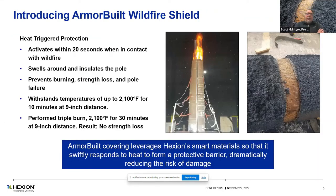In the introduction of ArmorBuilt Wildfire Shield, it is heat triggered protection. They call it a smart material, and actually it is. It's an expandable graphite system. It's not rocket science, but our formulation is quite close to rocket science, I would guess. It's a wet formula that goes on a 4-foot wide fiberglass mesh that's incredibly strong, with thousands of microfibers. It starts out white, and then we run it through a dip tank into an automated drying system.